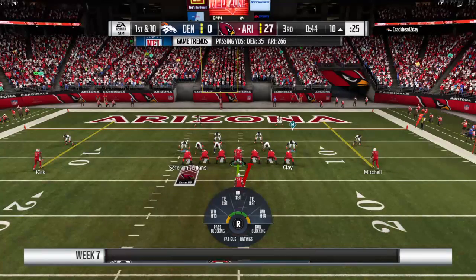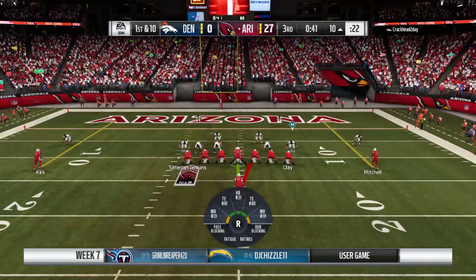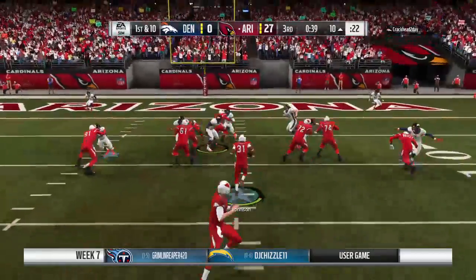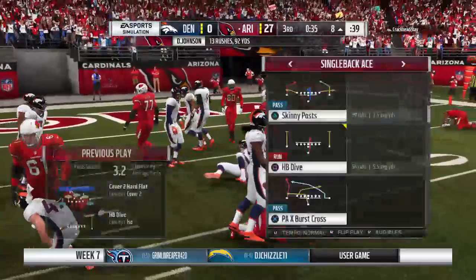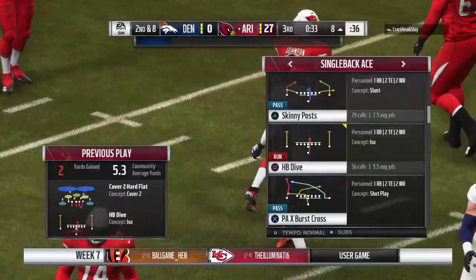Set. Green 39. Green 39. They'll try and run for it on 1st and goal. And running room hard to come by here. He gets it down to the 8. Give him 2 yards on that one.